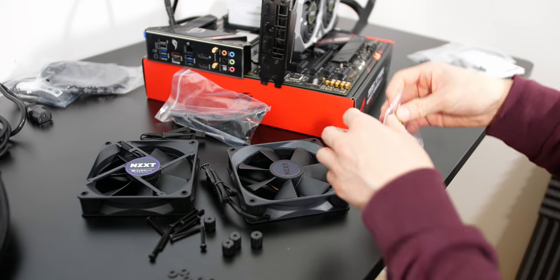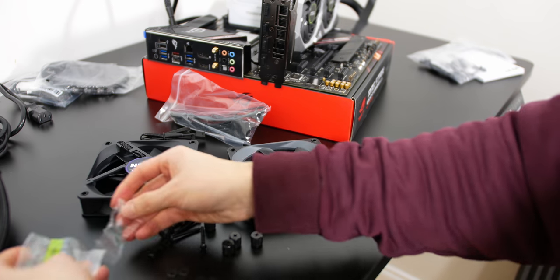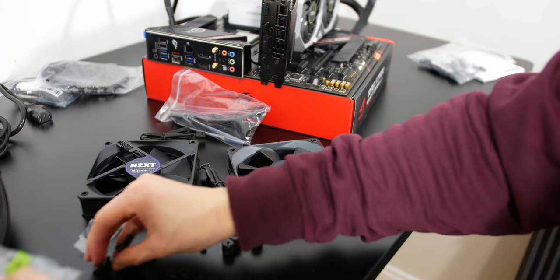Okay, so let's open up this AM4 standoff kit. Oh, don't do that. Don't open bags like how I did.